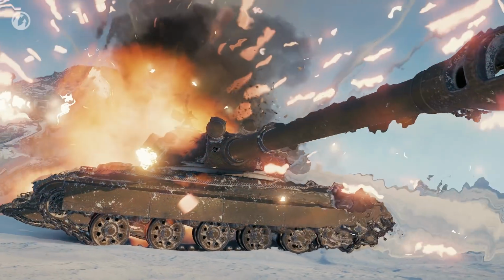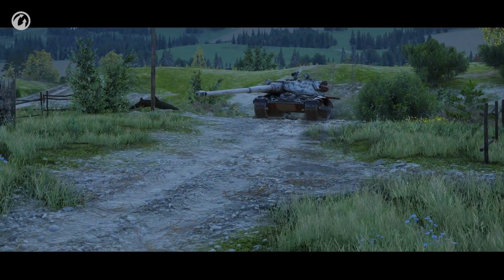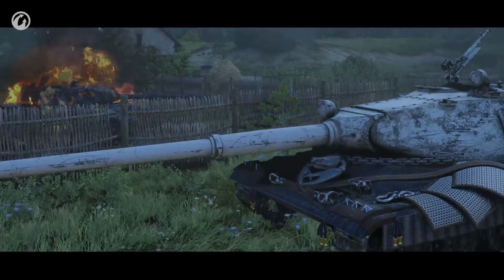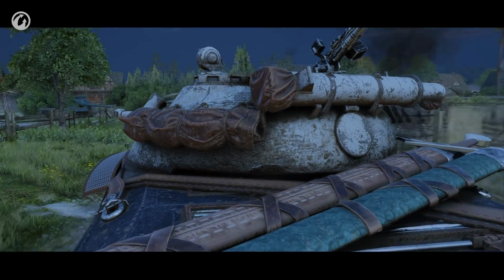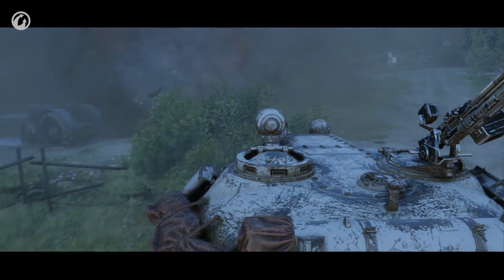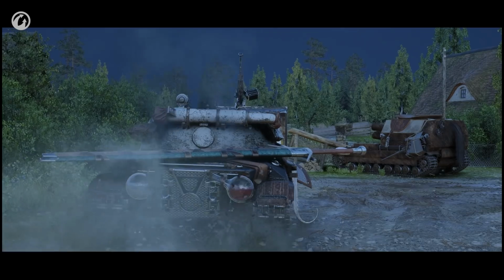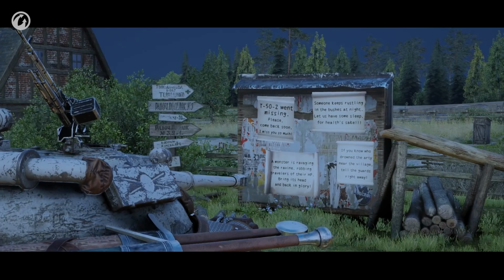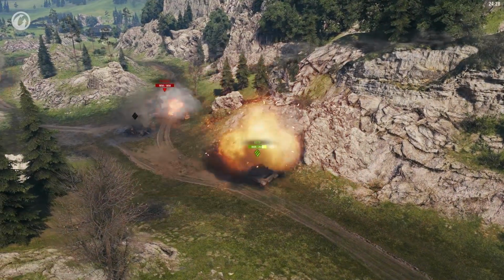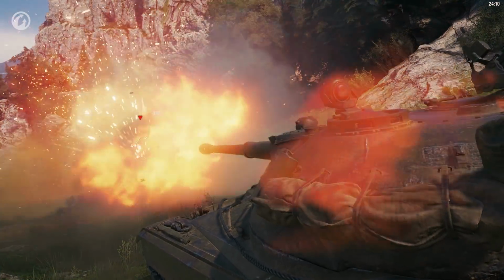The 60TP is fearless. Mediums, heavies, TDs, the Pole fears nobody. The only thing to be considered is the price of this bravery. Basically, it's the only thing that matters to the Pole, because if stakes are high, this tank will confront even the most menacing beast. Yes, the 60TP Lewandowskiego is not ideal.